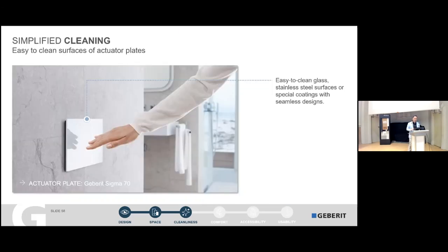Also, we have the actuator plate. It has an easy-to-clean surface. There's no fingerprint. I think this is important. I would say Geberit is not the first one coming out with this easy-to-clean surface. But why did it take us a little bit longer? Because we want to create a permanent solution. We do not want to just generate a coating. After three or four cleanings, the coating is gone, and then you can see the fingerprints. So this is where we are coming in with the easy-to-clean surface lately.